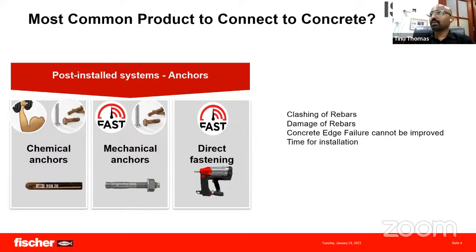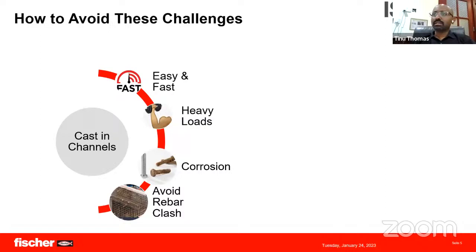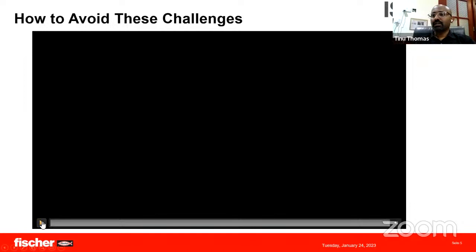How can we avoid these? So cast-in channels are a solution which caters to most of these challenges. They can take heavy loads. They are very fast because they are installed cast-in. There is flexibility because it's a long channel, which we will come to in a minute. And corrosion is also taken care of by using the appropriate raw materials. I'll play a short video of our range of cast-in channels.